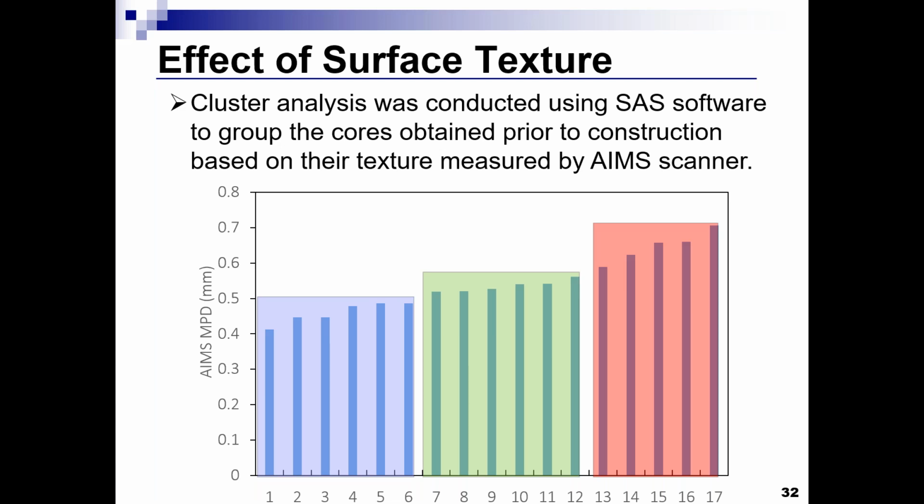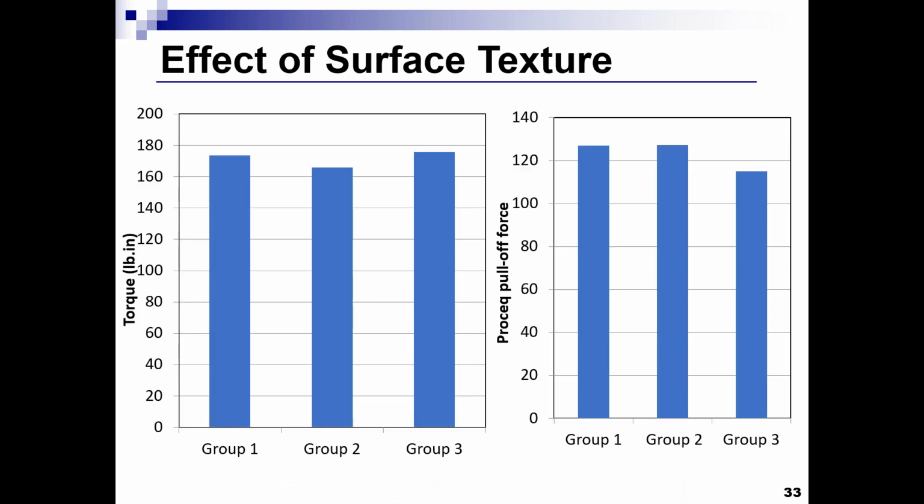We used a statistical approach, cluster analysis, to group those cores into medium, high, and low texture, and statistically those were different. Then we prepared samples using the same materials, emulsion and aggregate, tested those, and looked at what was happening. You can see here we do not really see any difference between the three groups. The difference is very small, and although I'm not showing the statistical analysis, at 95% or even at 80% confidence level, those would not be significant, especially in the torque. The Prosec pull-off test saw some differences, but not much between groups 1 and 3, and it was still not statistically significant.